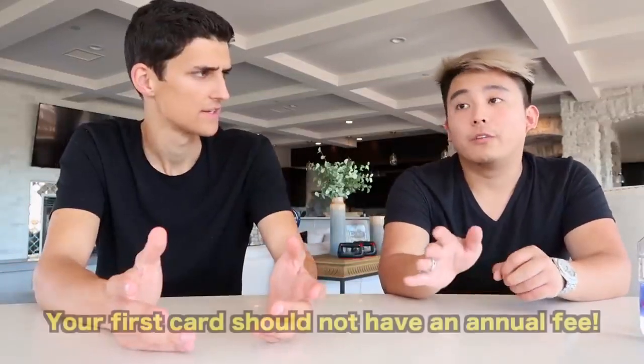It's different than Capital One. Capital One, great bank, great company. Just be wary of Credit One because they have a ton of hidden fees. They'll approve you for sure, but their annual fee is like $100 a year, they give you a $200 credit line, and their interest rate stacks up daily. So just be wary. Let's say your first card, don't get one with an annual fee either.